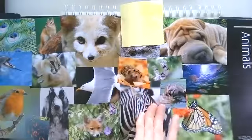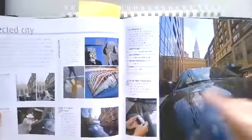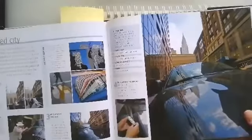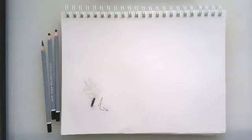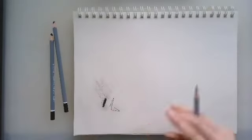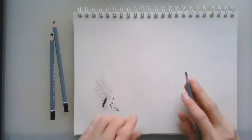Snow leopard. What if snow leopards were, closing my eyes again. Is that a car? What would it be like if you had a car that looked like a snow leopard? Well, let's get a car shape. So when I draw, I usually use circles and sticks a lot. Everything is circles and sticks.